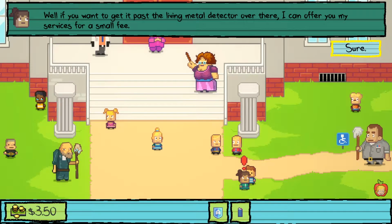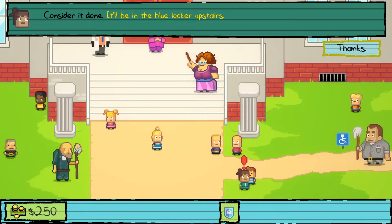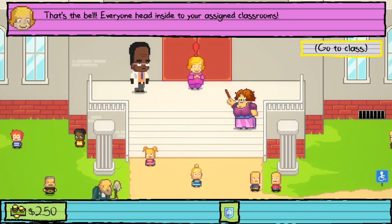Well, if you want to get past the living metal detector over there, I can offer you my services for a small fee. Sure. What do you want? This lighter. Consider it done. It'll be in the blue locker upstairs. Let's tell everyone to head aside to your assigned classroom.